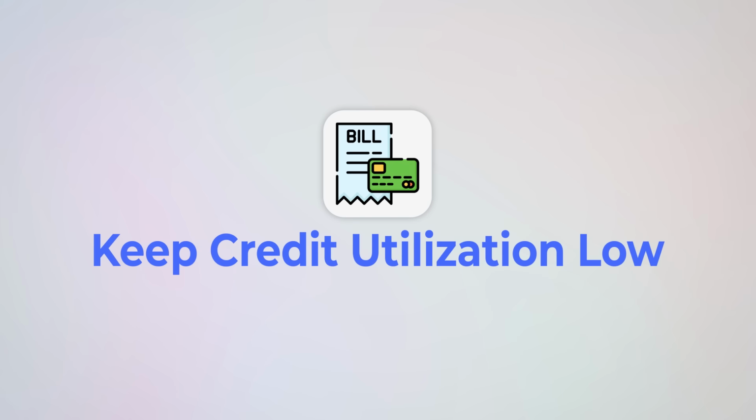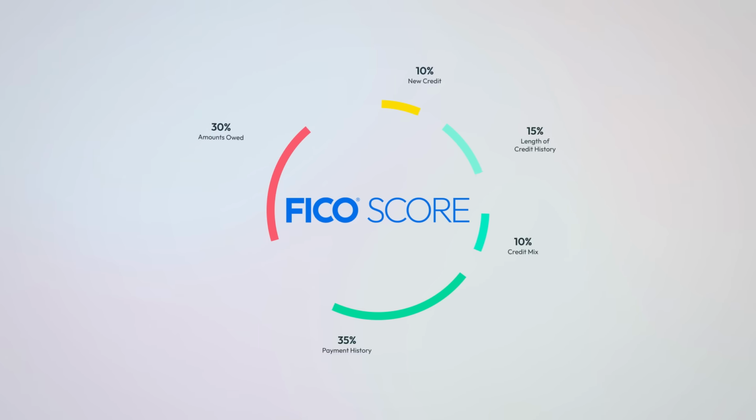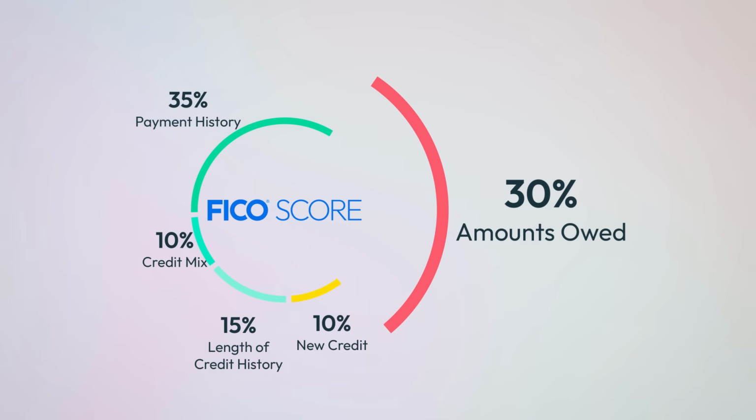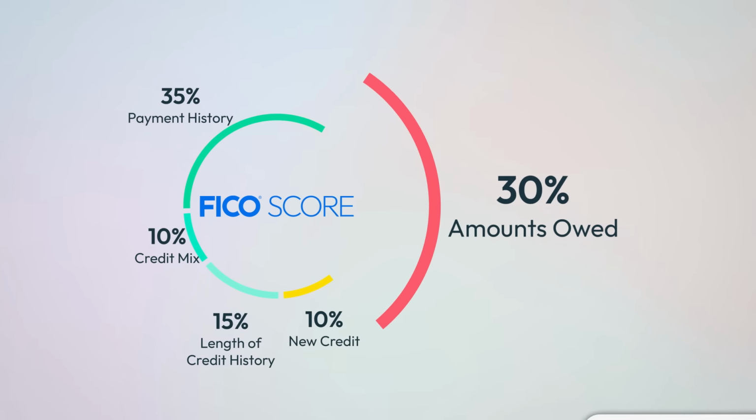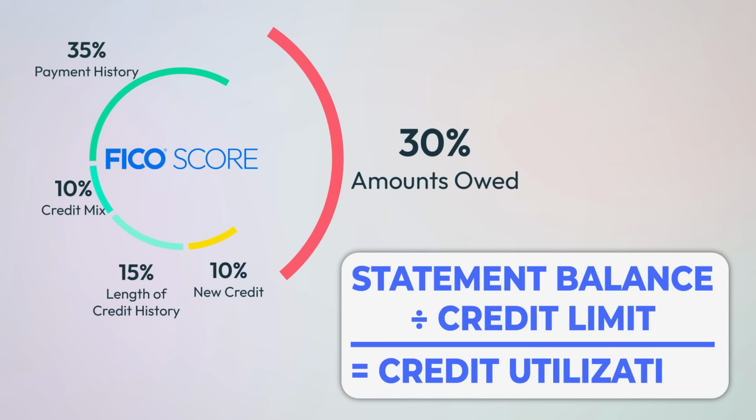Next, tip number 2 for optimizing your credit score is to keep your credit utilization percentage low on each one of your existing credit cards leading up to a new card application, and typically you want to keep this percentage in the low single-digit range if possible. Credit utilization is a large part of the amounts owed factor, which affects around 30% of your credit score, and credit utilization is calculated by just taking the statement balance on the statement closing date of a certain credit card account and then dividing that by the credit limit on that card to get a percentage.